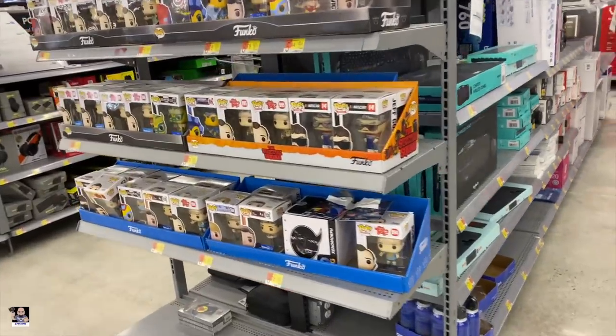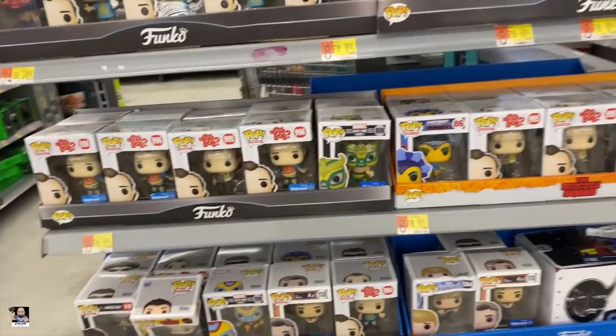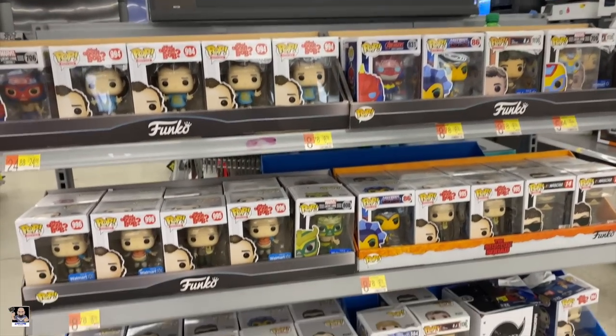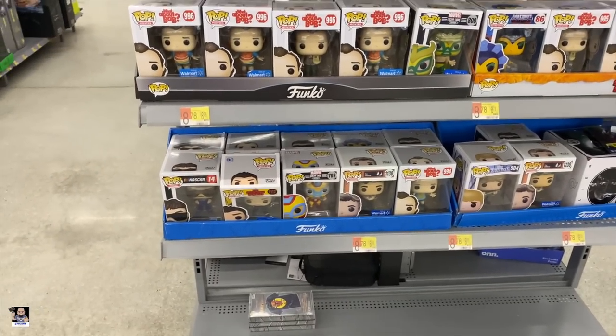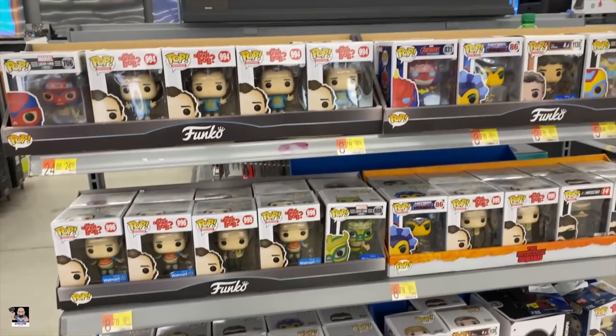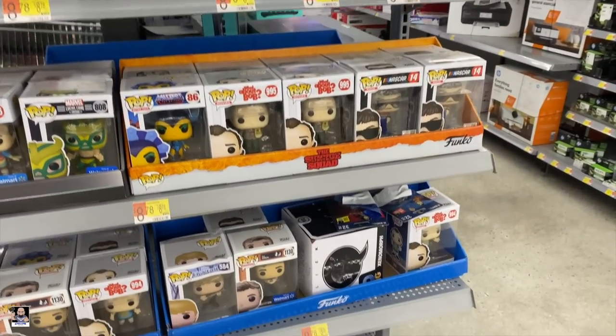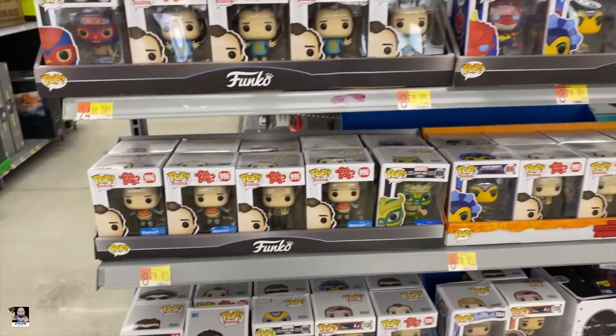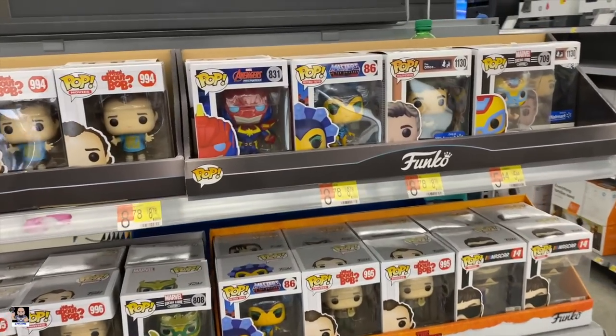All right. They have completely redone this section. This is literally all that they have back here now. I don't know, they're doing like a big reset, so this is all I've got to show you. So I tell you what, now we're gonna head over to Target.